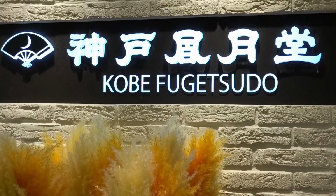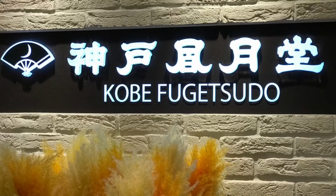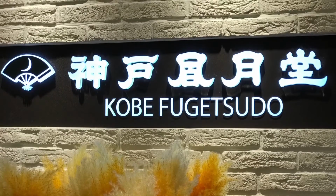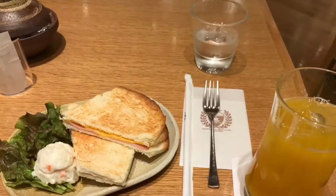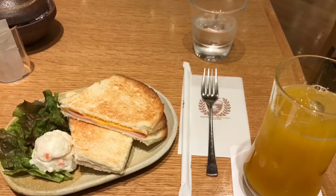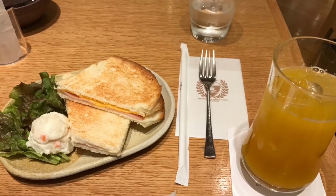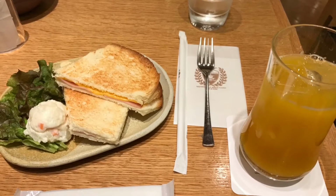So before I go to Kyoto, I go for the morning to the Kintetsu department store, which is attached to my hotel in Osaka, and I run across this name, a well-known confectionery company here in the Kansai region called Kobe Fugetsudo, a well-storied company known for their sweets. They have a little corner cafe here, and in the mornings they do what's called a morning service. So you can order a set breakfast course, and it's inexpensive. So I had a ham and cheese sandwich, a potato salad, and orange juice. It only cost me like $5 or $6 US. A fulfilling and cheap start to my day.